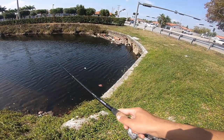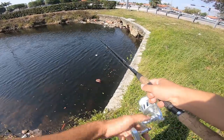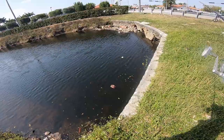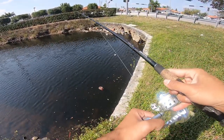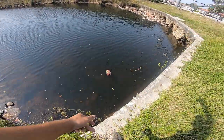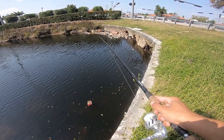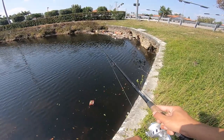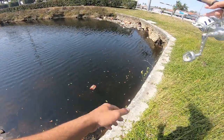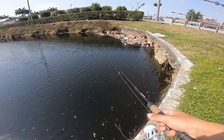No, he's gonna eat it. You see him, right? That's a tarpon, actually. He turned for it, he saw it. He wants it. He's sitting right there. It's right on his nose. You see him, right? I think that's a stick. It's a stick, dude.